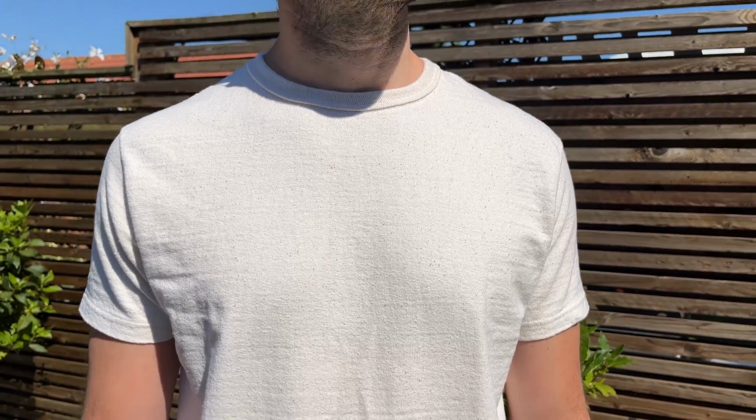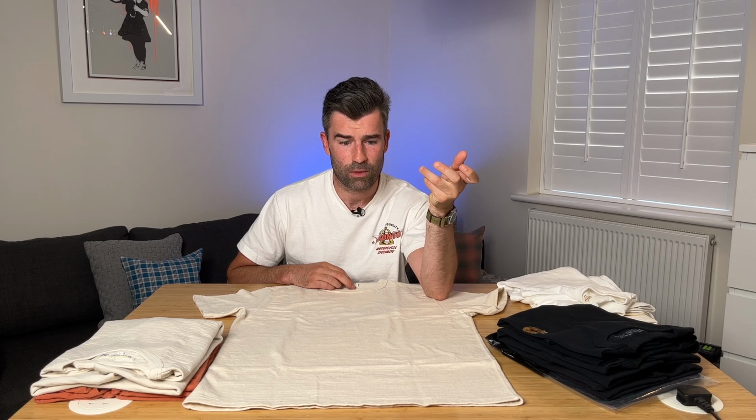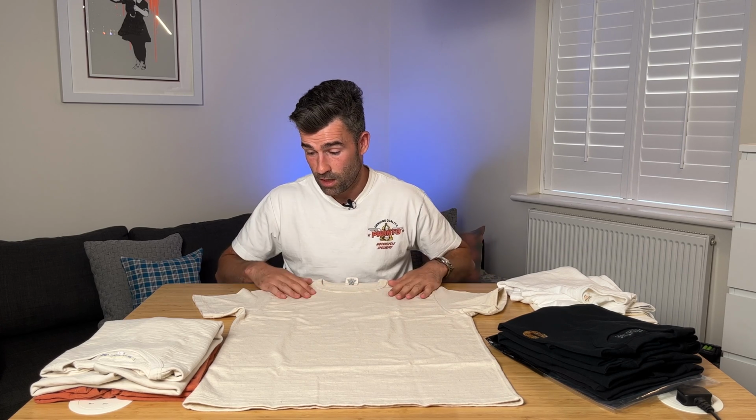It's not cheap though. This was like £100, so that's the annoying thing, because I wanted to get the black one. They have a black one that I think is dyed as well, so it's not black like these. It's like a faded black, and I really wanted to get that. If they do it next year, I might pick that up. But honestly, you can't go wrong with this t-shirt as well.